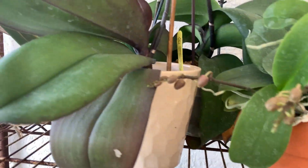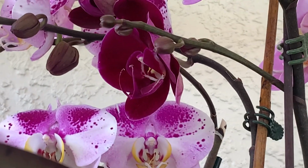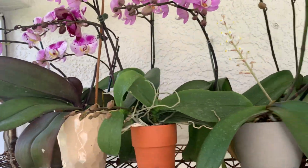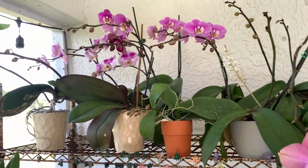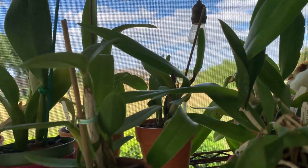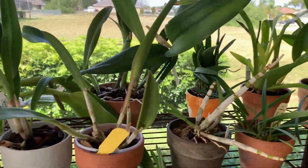Ooh, we got a dark one. Oh, my ox black face opened up. Oh, yes. Okay, see, I haven't even been out here yet to look at that. I'm gonna have to move him too so we can get a better look at him eventually. Beautiful flower there. I love that one. Over here, I've got some buds on my apple blossom. Super excited about that.